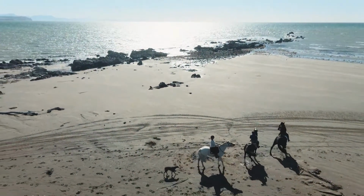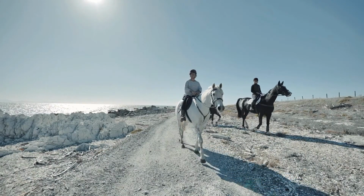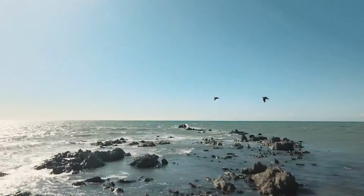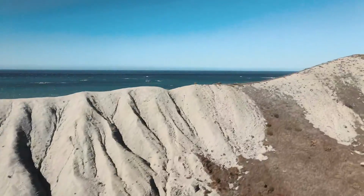The striking coastline crowned by the Cape Campbell Lighthouse was the setting for the movie The Light Between Oceans. It is also a hotspot for Aotearoa's biodiversity, with seabirds and seals favouring it as a place to raise their young. You too can explore this stunning location on a half-day return beach walk from Marples Beach to the lighthouse.